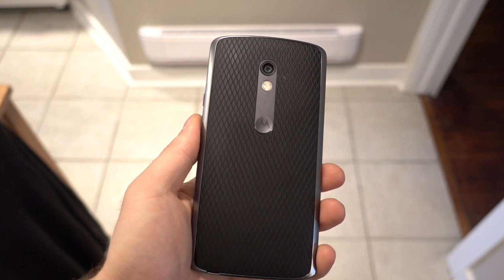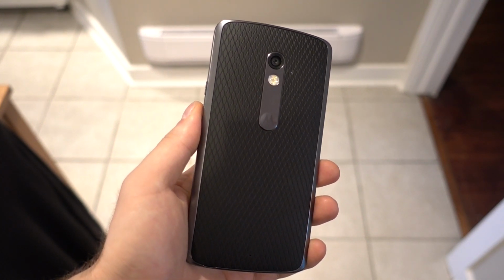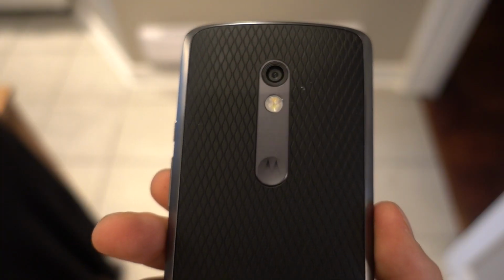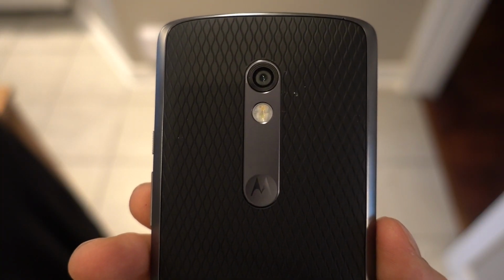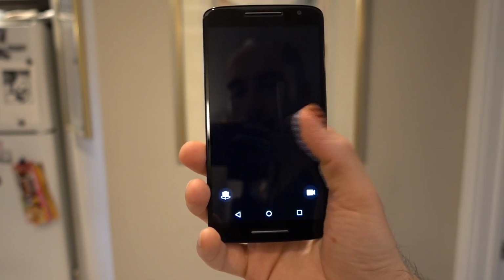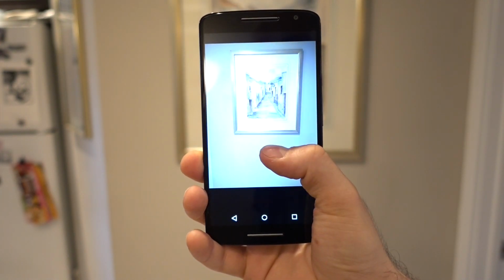Aside from the classier back cover, which is now removable and textured for better grip, the main change to the Moto X Play from last year's Moto X is the 21 megapixel camera. This is a much better sensor than what we found on the 2014 Moto X, and can still be accessed using that double flip of the wrist to get into the camera app.